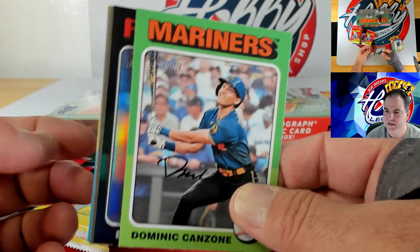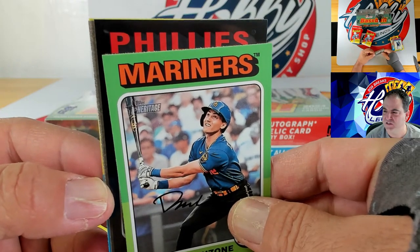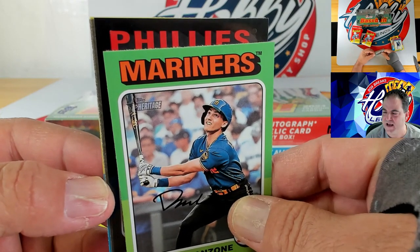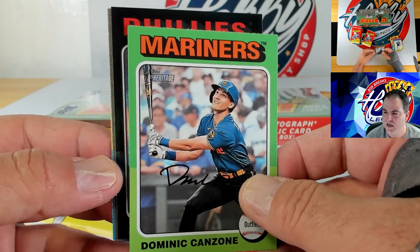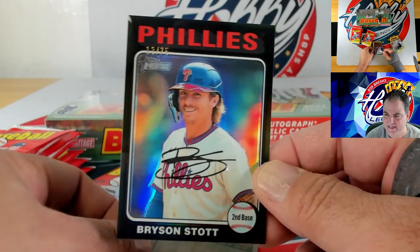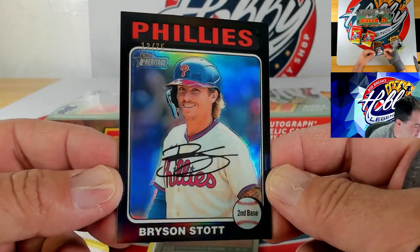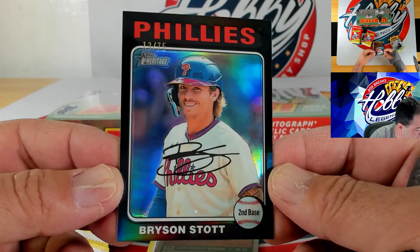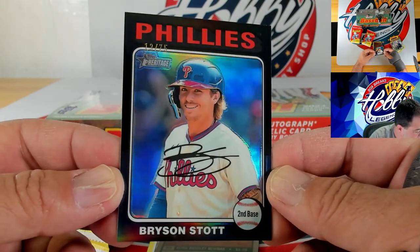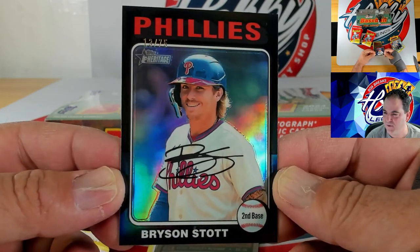Ooh, what a case. Oh, please let that be a Reds. Nope, it's a Phillies. Phillies are getting a nice black refractor to 75 here. Can it be a Johan Rojas? No, it's a Bryson Stott, though. Nasty. 13 out of 75 there for the Phillies on the Bryson Stott black refractor. This was a really good start to a case. Phillies being BS. We got you something nice there, Brian.